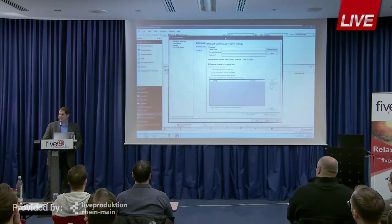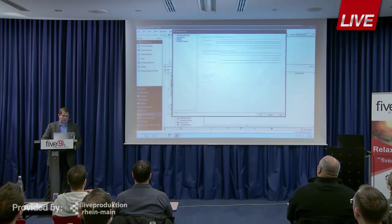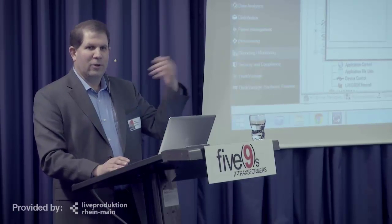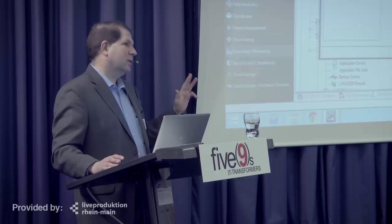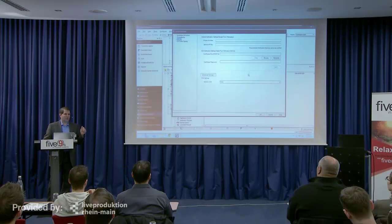So in the 2016 release, this is true unified endpoint management. Doesn't matter what platform it is. I can come in here, I can make the core talk to GCM and APNS. The core server is the only server required for you to be able to manage your mobile devices, your Windows devices, your Mac devices, and with the 2016 release, we've enhanced our Linux support. So we've got Linux support for Red Hat 5, 6, 7, CentOS 6 and 7, SLES 10 and 11.